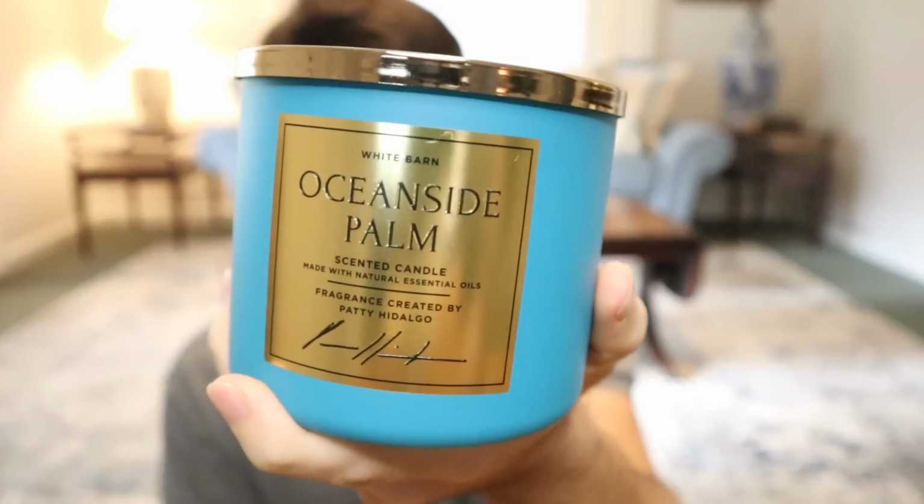Do I really need another variation of it? I don't really know. If you burn this one and it's super juicy or awesome, let me know in the comments. But I just got carried away with the newness and got it, and this is totally not necessary, to be honest. And I think this one is marked as new though. So Oceanside Palm right there.